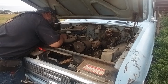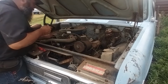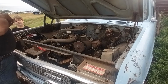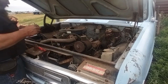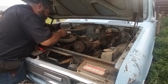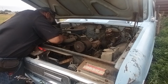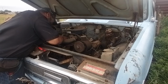Inside there. I have a point file here somewhere in my pocket. Sorry about the wind today. It's kind of breezy, but at least it's not 100 degrees like it's been. So that's kind of nice. I'll run the old file through here. Get some sparkles.